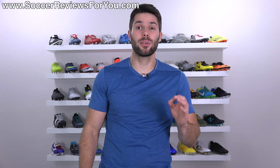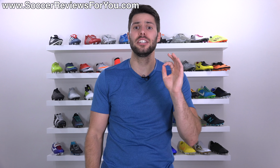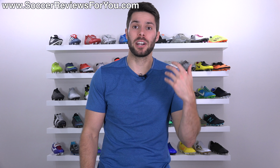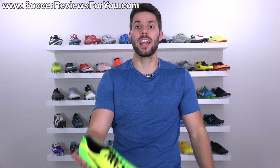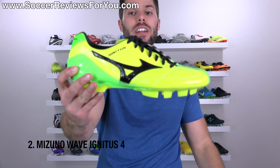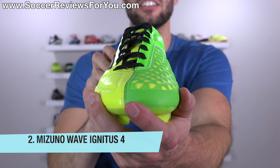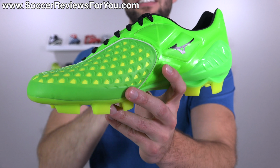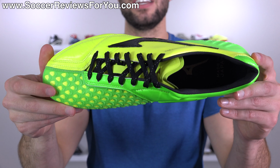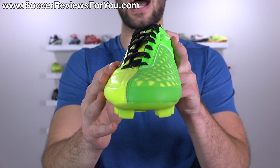Pick number 2 is probably one that you weren't expecting, and I did cheat a little bit because this is technically no longer a current model, but it's one that every time I wore them, people would always ask what these were, and that is the Mizuno Wave Ignitus 4. This is specifically the made in Japan model, but honestly I could say the same about any of the Mizuno Wave Ignituses, 1 to 4. Didn't really matter. Every time I would wear these, either around teammates or just other players in general, they would always ask what these were.